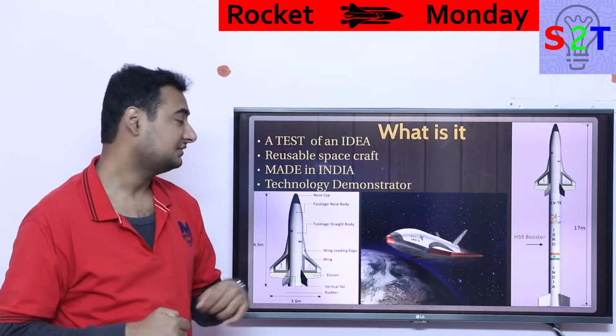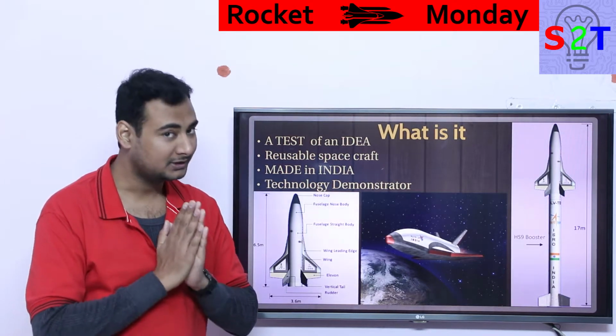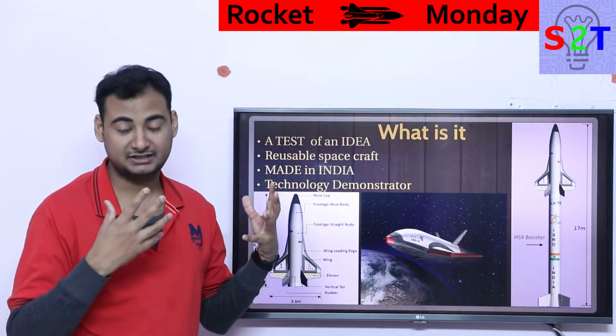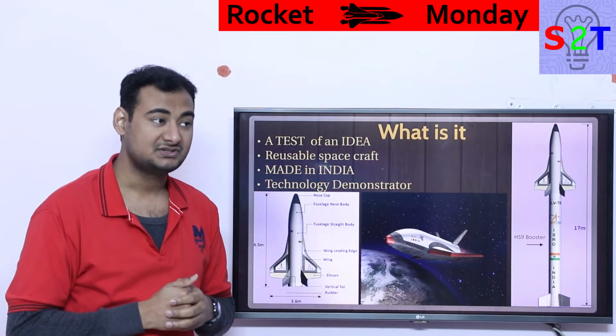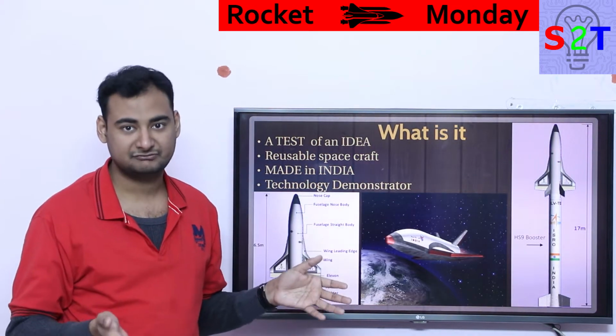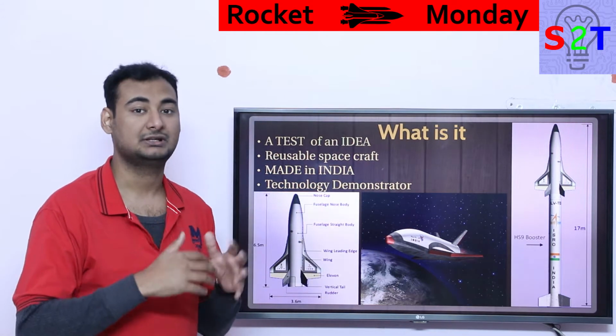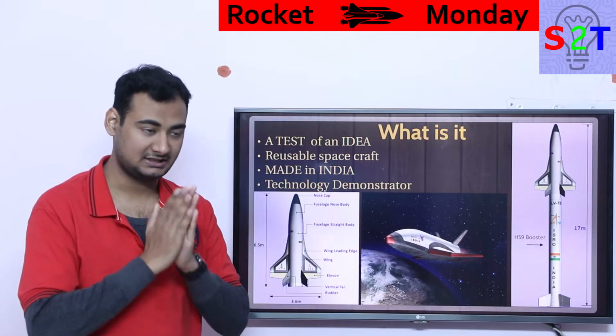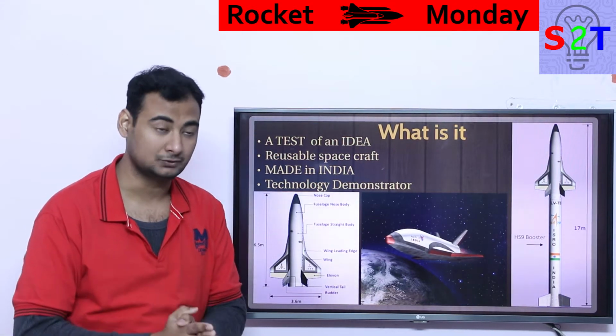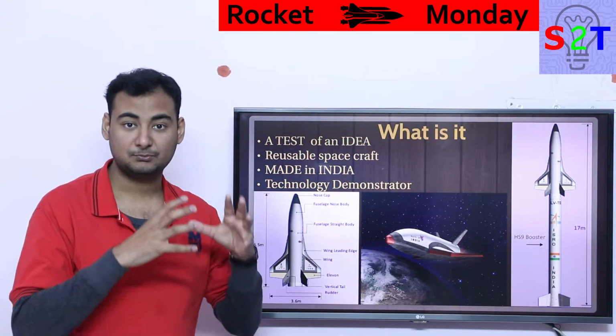Now, the core aspect of this is that it has to be made in India 100%. Because while India does have a giant military presence and one of the best weapons, they're always done in collaboration with either Israel or Russia or some other partners. This time, it's 100% indigenous. It's like we're gonna make it, and this is gonna be our own. So that's the base behind it.